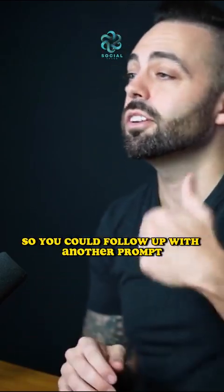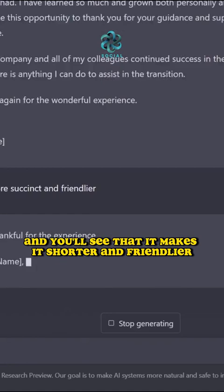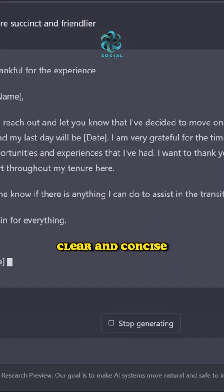But now you think maybe it's too long, so you could follow up with another prompt like make it more succinct and even friendlier. And you'll see that it makes it shorter and friendlier. So within about a minute, you have a fully fleshed out email that's well written, clear, and concise.